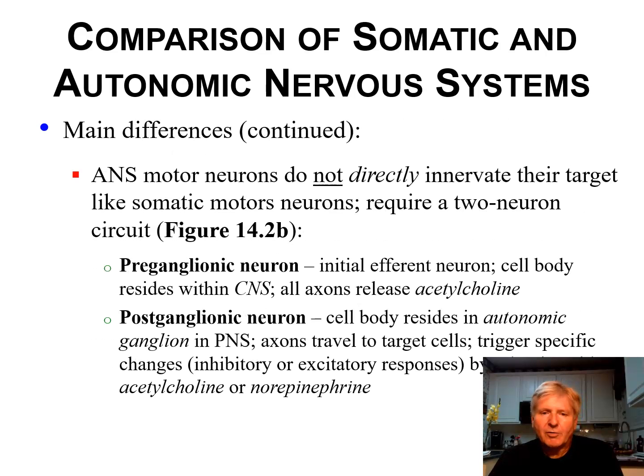Also, your autonomic neurons do not directly innervate their target cells like the somatic neurons do. Okay, they require a two-neuron circuit rather than just a one-neuron circuit. So what are the names of these two motor neurons? They're the preganglionic neuron, preganglionic, that means before the ganglion. A ganglion is a collection of cell bodies outside the central nervous system. So the initial efferent neuron, the cell body, resides within the central nervous system. And those axons release acetylcholine.